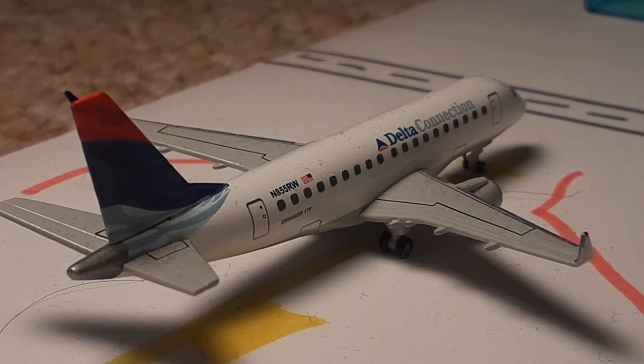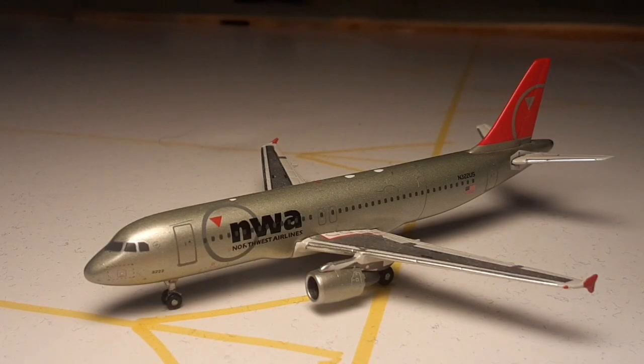Moving all the way back down to the end of Concourse B, we have a Delta Connection Embraer ERJ170. He arrived in from New York LaGuardia, and he'll be heading back out there. Just pulling into his gate, we have a Northwest Airlines Airbus A320. He is currently arriving in from New York John F. Kennedy, and he will be heading out to Boston.